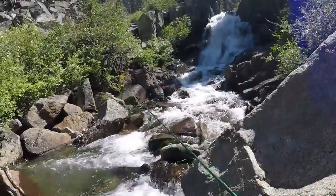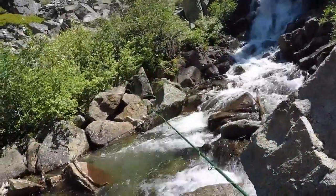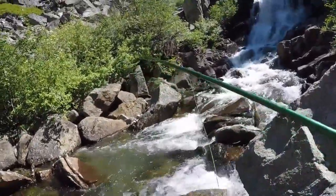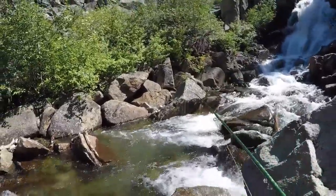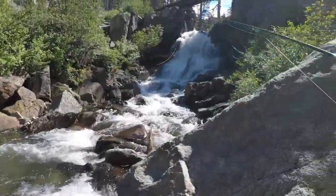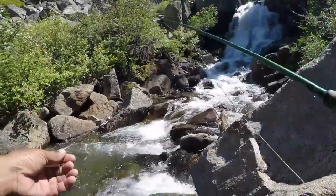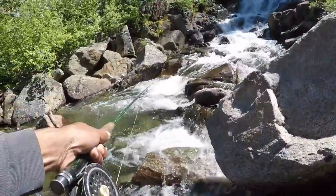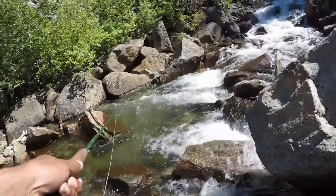And my fly is all torn up, but it really doesn't matter because the fish gotta respond so quick in here. They just gotta grab it and go. It's like fast food. So my leader's about 3.5 feet long, and I'm just flicking it up into the white water and trying to get it to linger as long as I can.